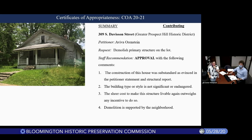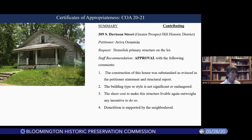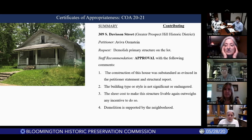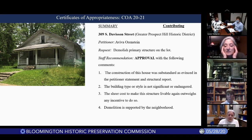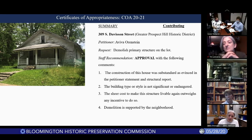We need a motion. I move to deny the demolition of 309 South Davison Street. Second. Okay, roll call. Lee, were you the one that seconded that? Yes, I was. Okay, thank you. Sam DeSoller, yes. Susan Dyer, yes. Jeff Golden, no. Lee Sandweiss, yes. John Saunders, yes. Chris Sturbaum, yes. Motion carries 5-1-0.